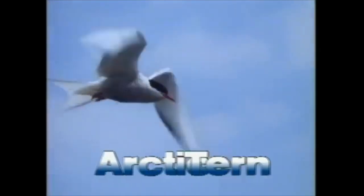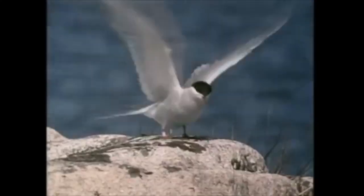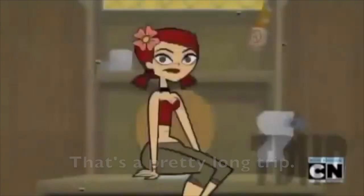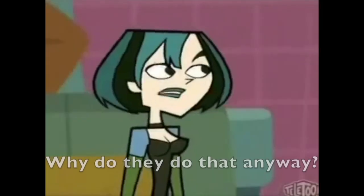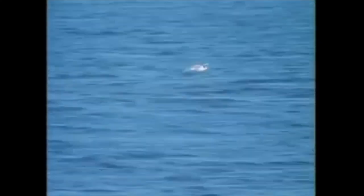Now meet the migrating record holder of them all, the Arctic tern. Twice a year, some of these little birds make an 11,000-mile trip between the Arctic and the Antarctic. Because when it's winter way down south, it's summer way up north. And when it's winter way up north, it's summer way down south. So the terns are actually following summer from one end of the earth to the other.